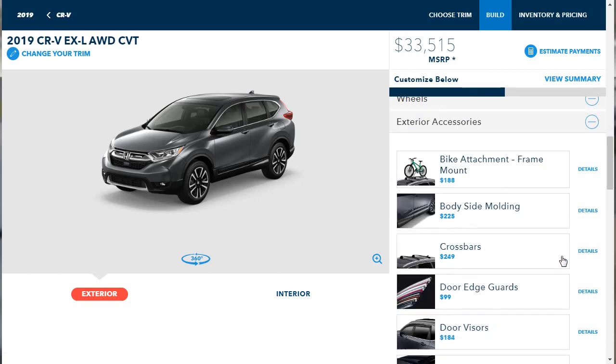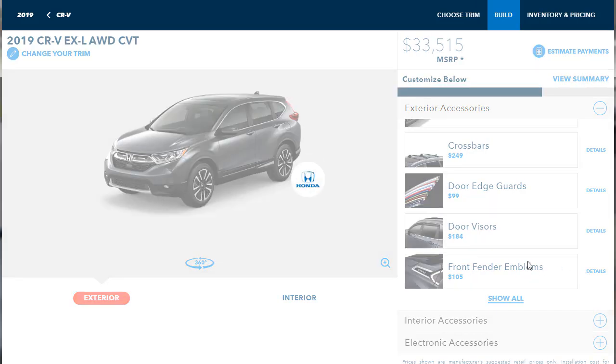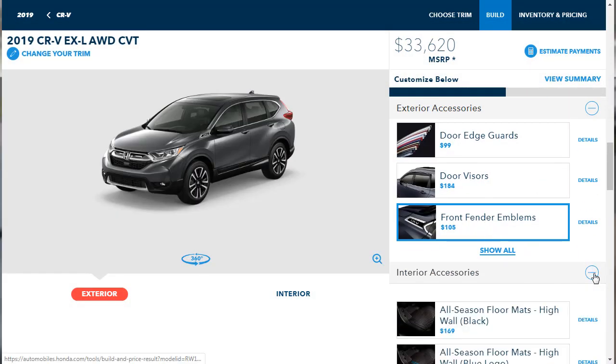What kind of exterior accessories do we want? We don't need any of these things, I don't think. The front fender emblems kind of look interesting, but let's get a close-up look of that, see what that looks like. Yeah, that's kind of fun. Let's just do that just for the heck of it. Just for fun. Let's just do that.